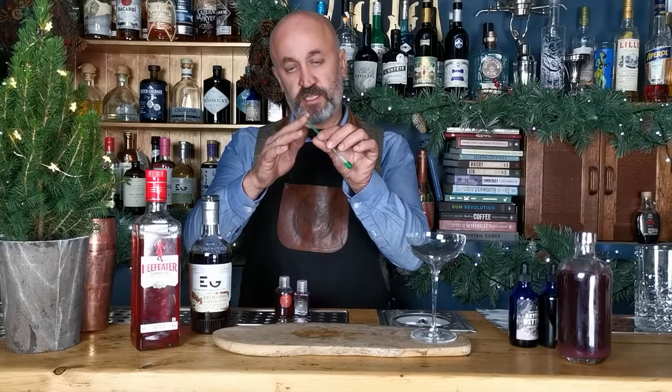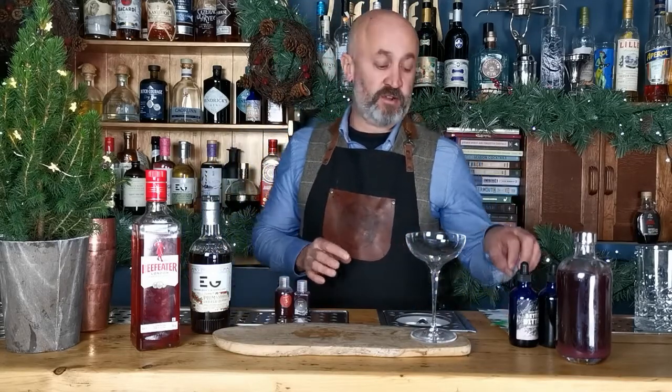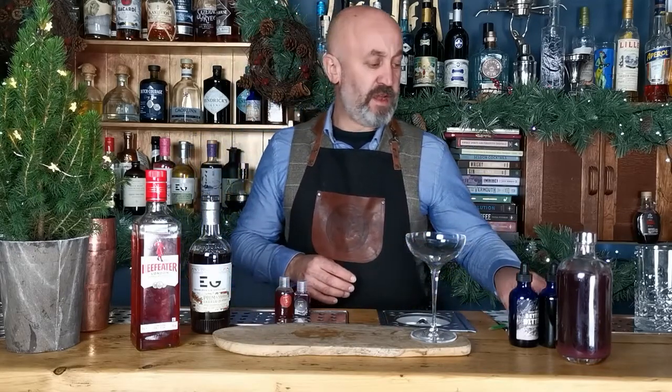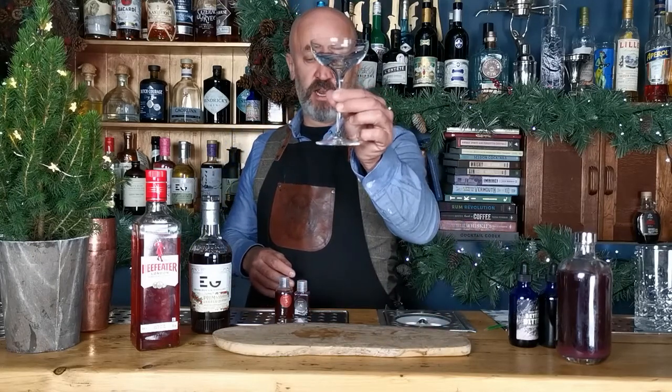So what I'll need you to do is just snip off the end of your pipette, and that will be for your garnish later. So that's right at the end of the drink, we need that one, but just have it ready to go there as well. The other thing we need in this drink is a martini glass.